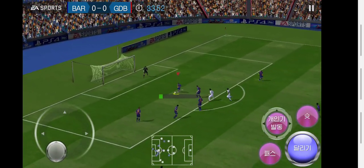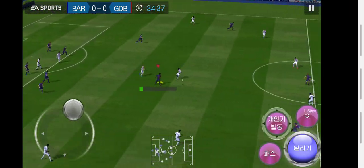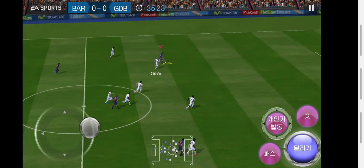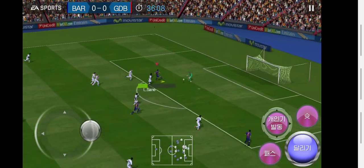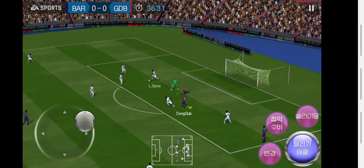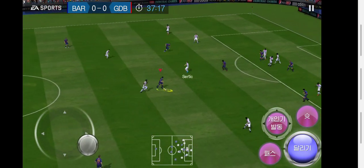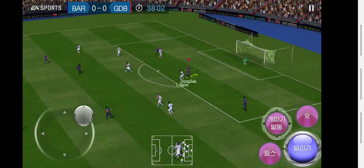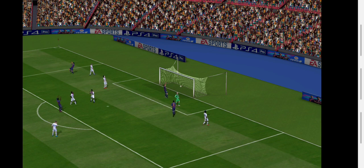Off the post! Got to him in the nick of time there. Just got a hand to it. This is the man at the heart of every move they seem to put together. Back off the upright. What a goal!